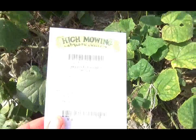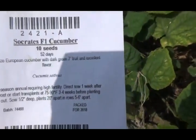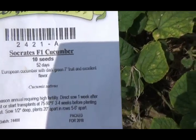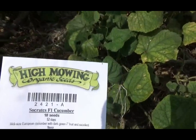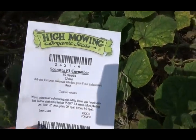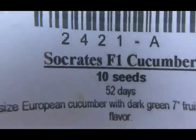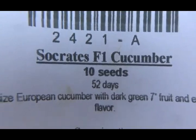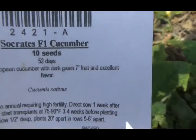So what is this variety? Socrates F1 cucumber. I believe the website is highmowingseeds.com, is where I got it from. Now, these are not cheap. See how many seeds are in this packet? And this packet is $10. Yeah, $1 per seed. But let me tell you, worth it, okay?